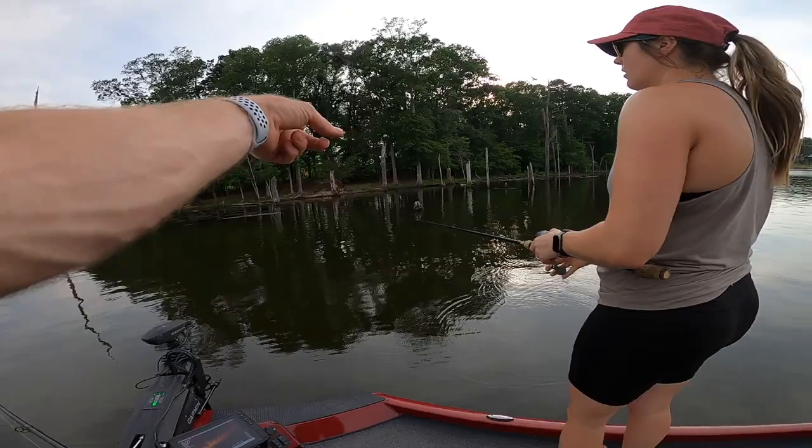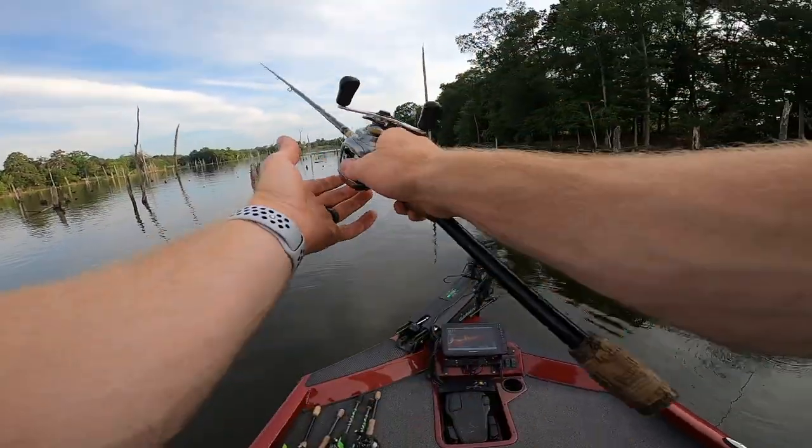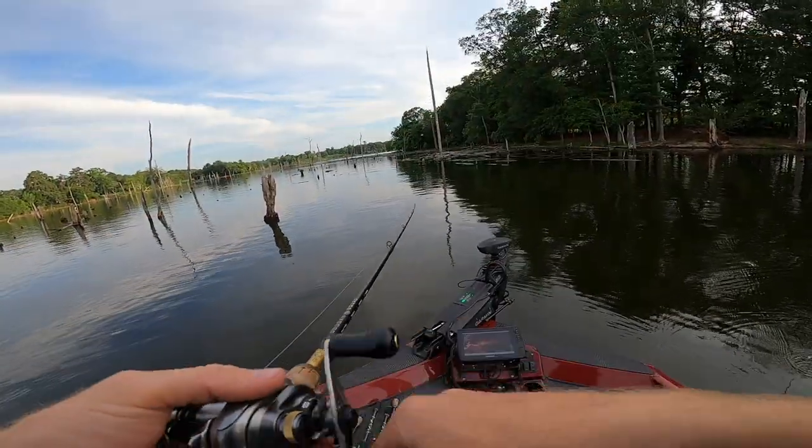All right, y'all, first couple casts. Devin's tossing out the frog. We're kind of fishing a little bit of a flat right here. Get things started on day one, Lake Naconiche.